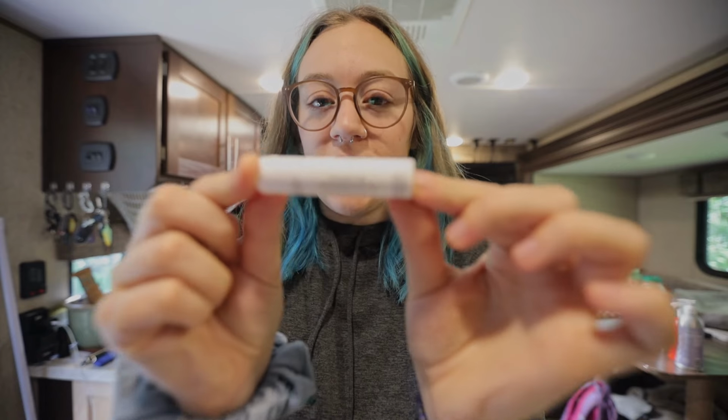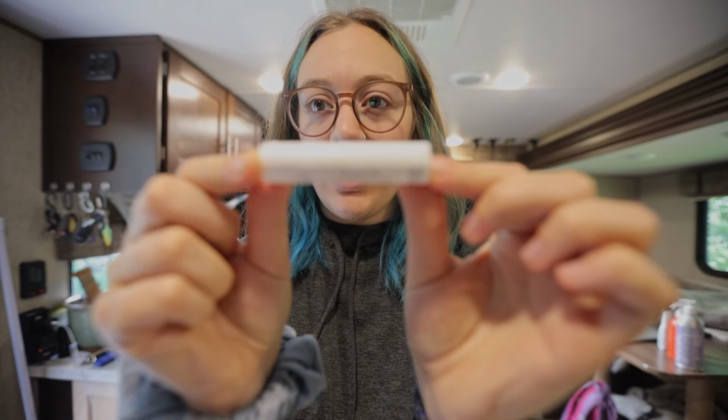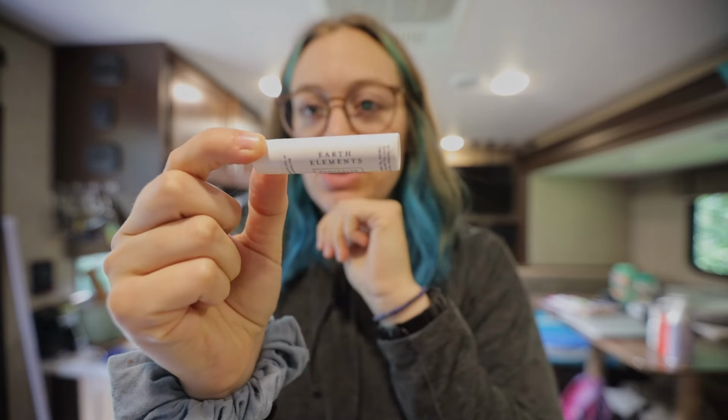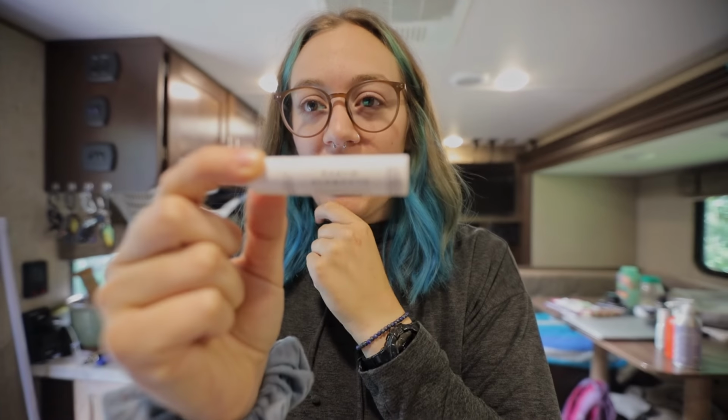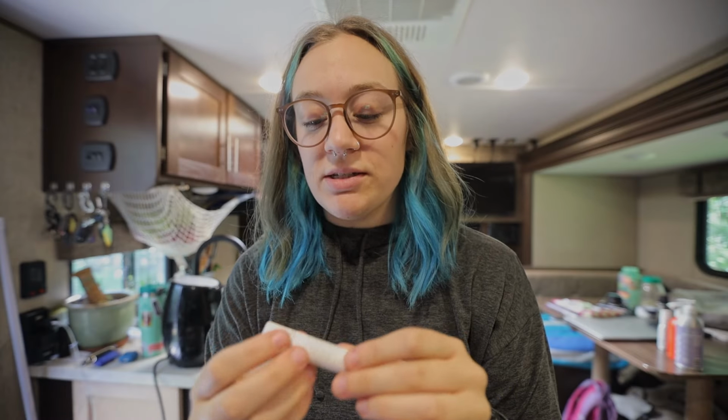Okay, this next one I tried is Earth Elements, and I got this in Ohio. I had to go to Columbus one day. My sister forgot her car key in my car, and I lived at that time an hour and a half away. So I had to drive to Columbus, which was annoying. But anyway, I was like, I'm gonna make a day out of it. I'm gonna go rock climbing. I'm gonna go get a snack. And then I found this little zero waste store, so I went and checked it out.